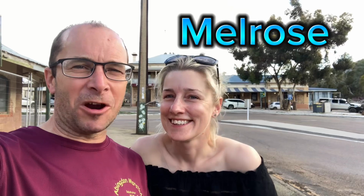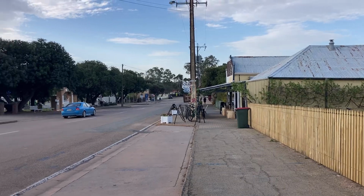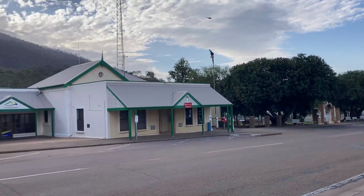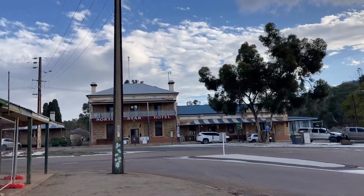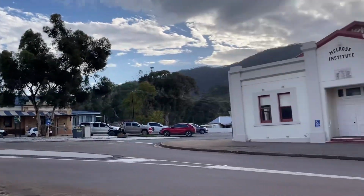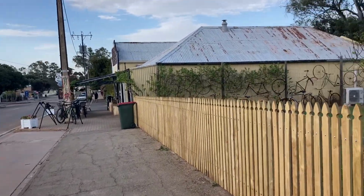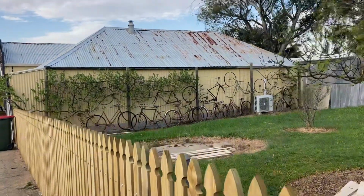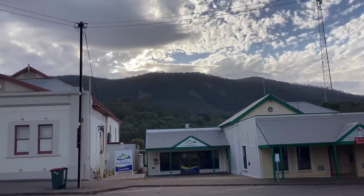We're here in Melrose. We've popped into Melrose to climb Mount Remarkable, but there's also loads of biking here as well. This is town. There's a bike shop and a cafe just there, and then a post office, institute building, a really old pub at the end, and a brewery up there as well. There's another pub down here. That's pretty much it, there's not a lot else. There's Mount Remarkable. A lot of old bikes on the old side of the building. Yeah, that's Mount Remarkable.